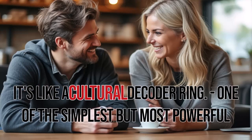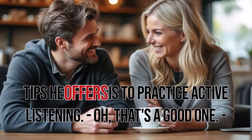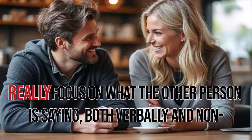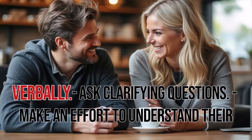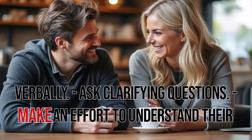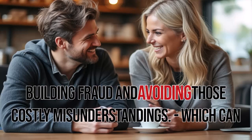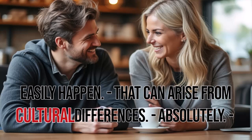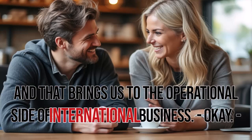It's like a cultural decoder ring. One of the simplest but most powerful tips he offers is to practice active listening. Oh, that's a good one. Really focus on what the other person is saying, both verbally and non-verbally. Ask clarifying questions. Make an effort to understand their perspective, even if it's different from your own. Because it's about building trust and avoiding those costly misunderstandings that can easily arise from cultural differences. Absolutely. And that brings us to the operational side of international business.